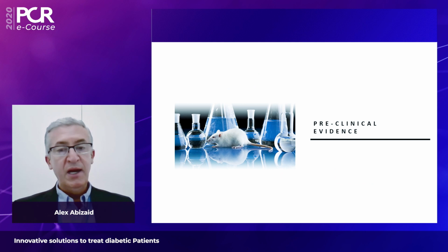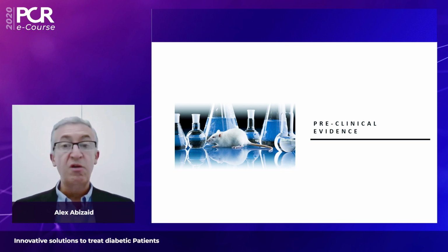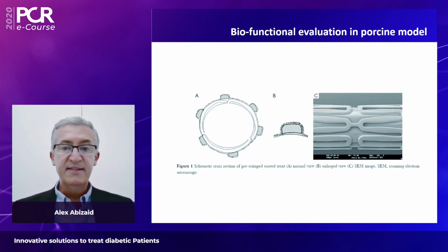So what about preclinical work? It's important because before we go aggressive with clinical studies, we need strong evidence that this device is safe and efficacious. This is the platform that was tested preclinically. That's the distribution of the drug through the stents, and on top of the balloon. This is a SEM picture that shows how homogeneous the distribution of the polymer and the drug is throughout the stent segment, including the balloon that is exposed to the vessel wall.